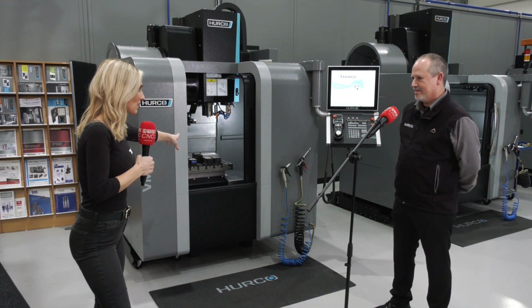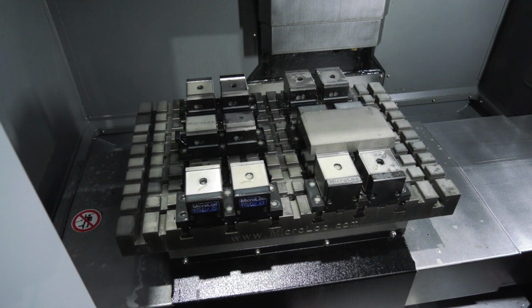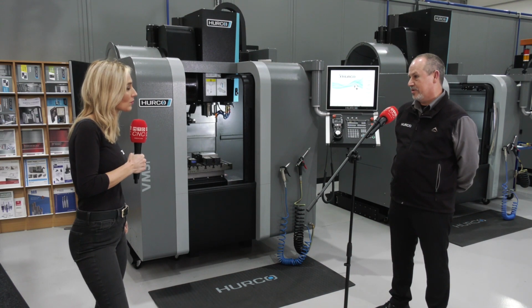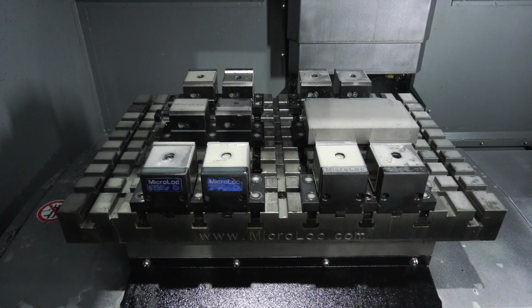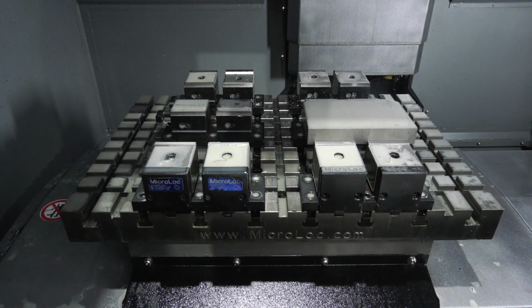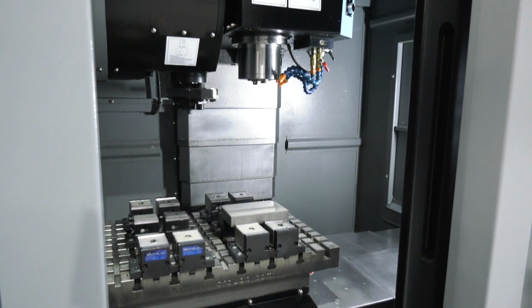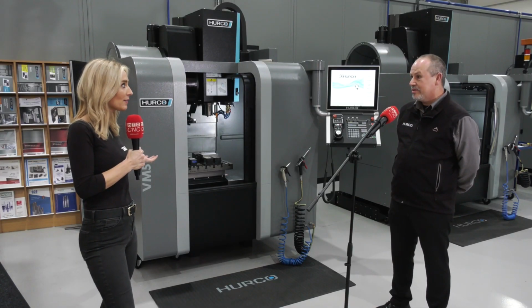The table of this machine, there's something quite impressive about that too. Yes, yeah. One of the unique things about the VM5 is that the table is exactly the same length as the X and Y travel on the machine. 457 by 356 means you can use the full table area. I mean, there's nothing going to waste on this machine. And part of that is it's a small machine, less than 2 meters square. It's a tiny machine in terms of footprint and height.